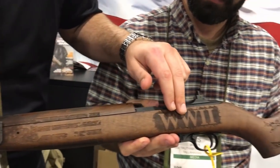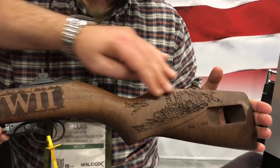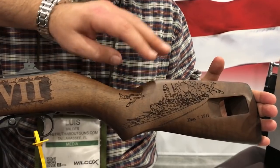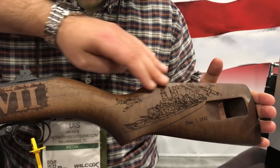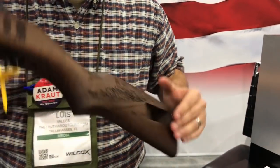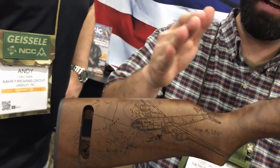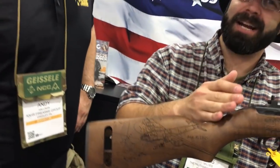On this side, we've got the distressed American flag. It continues with World War II, and this is the beginning of the fight: Pearl Harbor, the Japanese planes taking us out by ambush, and the date of that. Then on the back, you have the finish of it. So it goes from literally the moment the United States got involved in the war with the attack on Pearl Harbor on December 7th to when we ended the war by dropping the 2 nukes. That's right, Lewis, and that's why they call this the Vengeance. I like it.